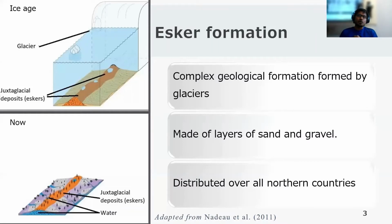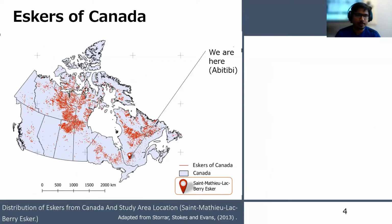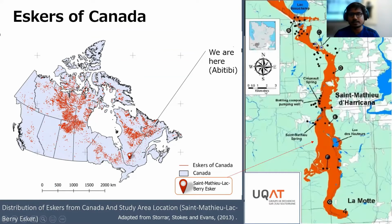During that time, a complex geological formation was created that now we call esker. Eskers are made of a linear accumulation of layers of sand and gravel. Now, these eskers are distributed over all northern countries, including Canada. Here you can see all the eskers from Canada, and on the right side you can see the St. Mathieu-Berry esker from Abitibi.